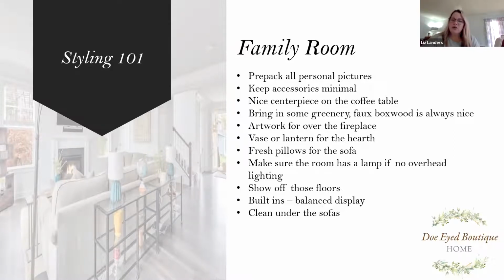I would keep a piece of artwork for over the fireplace. They always look beautiful. In this particular home, it was occupied and they had a TV up there, so we didn't put artwork there, but we did put a little bit of texture on this wall.